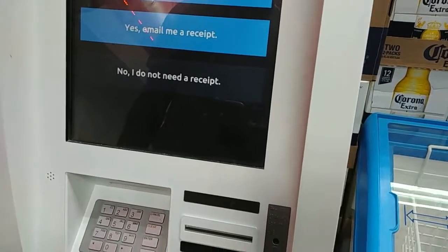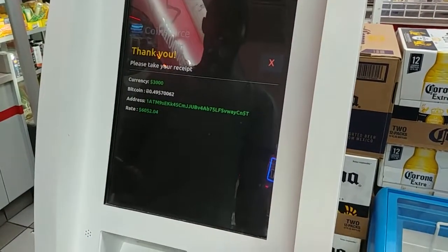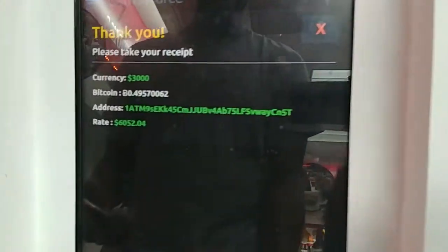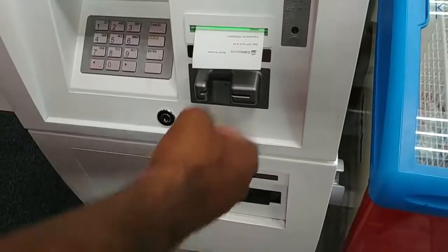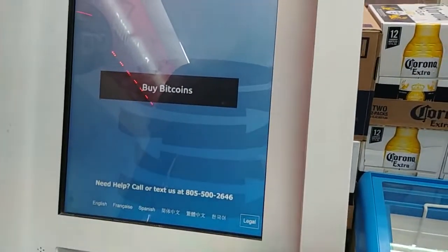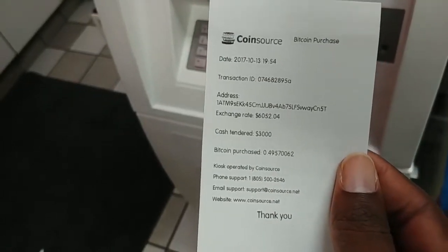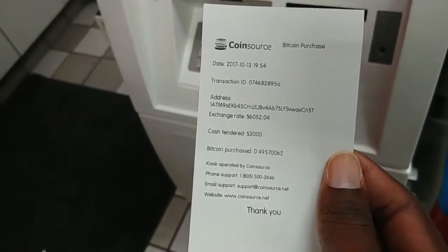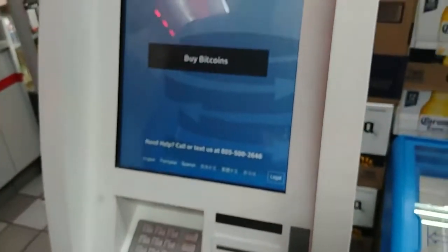It's probably gonna go through confirmations. Yeah. All right, so we're just waiting on the confirmations right now. So all right, so that is complete. Waiting on that receipt. Here's the receipt. Cash entered, 3,000. So we're just gonna wait a little bit and then we will be back.